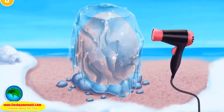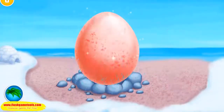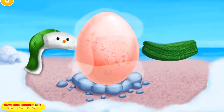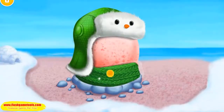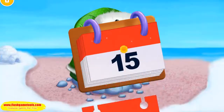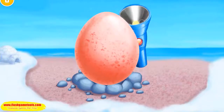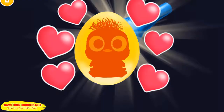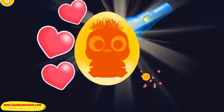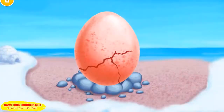The egg is frozen. Warm it up. Let's keep it warm. Now let's wait for 6 days. I wonder what's inside. There's a baby penguin. Help him hatch.